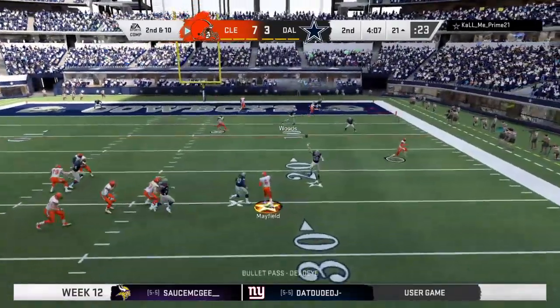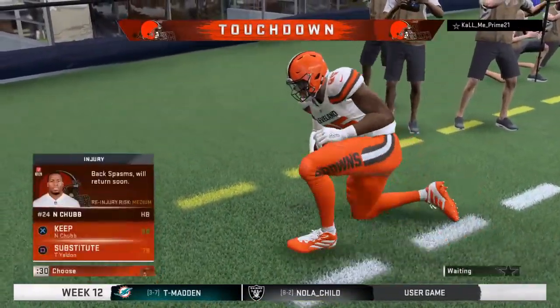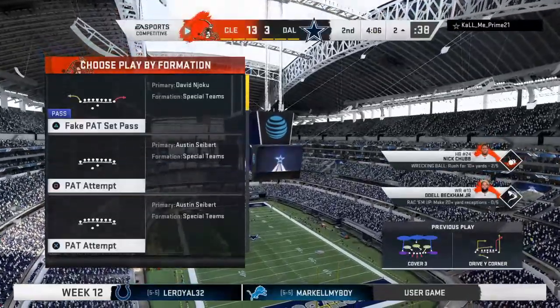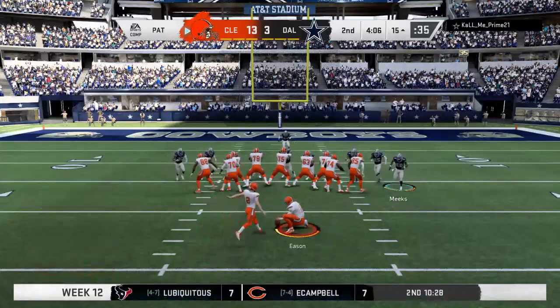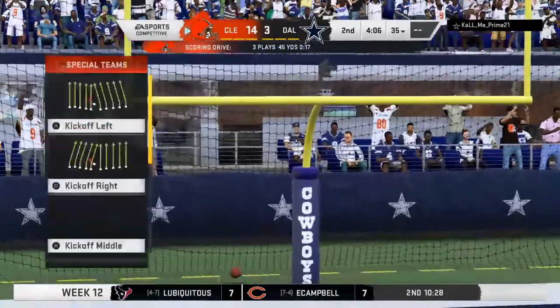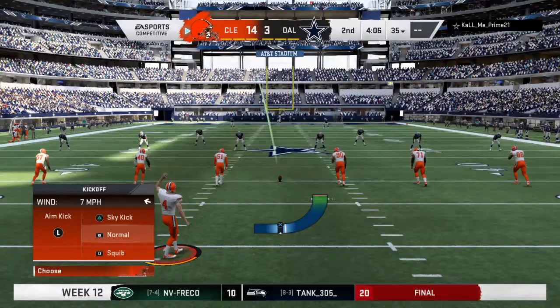Throwing again on 2nd and 10. Mayfield. Njoku pulls this one in. He's got it for a Cleveland touchdown. David Njoku, his 2nd touchdown on the season. And the Browns are going to tack on to their advantage. Extra point by Seibert up and good. And the decision to just kick the extra point winds up successful.